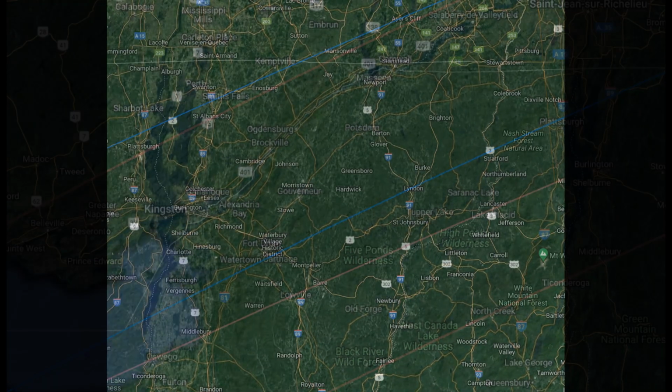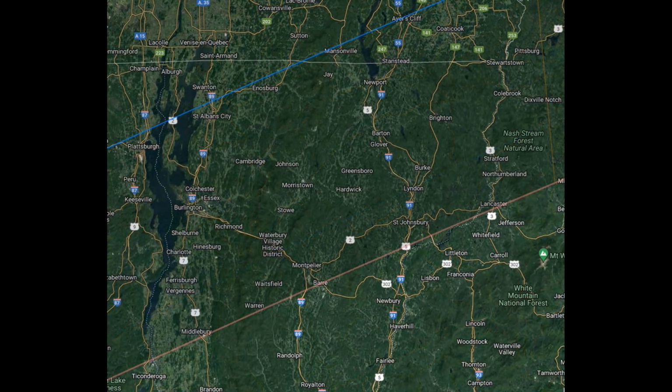Next, the eclipse passes over the Green Mountains in Vermont. Just like the Adirondacks in New York, it's important for eclipse chasers to be cautious of cloudy skies caused by the mountains. Another thing to note is that this part of the country often experiences big spring storms that could spoil your eclipse adventure. Burlington and Montpelier, Vermont are both within the path of totality.